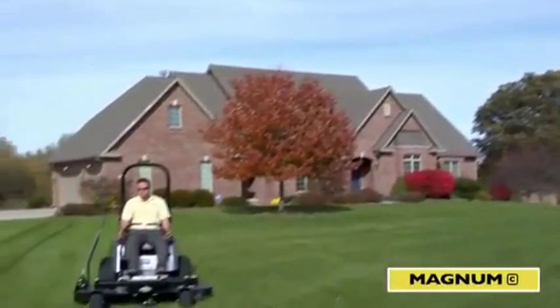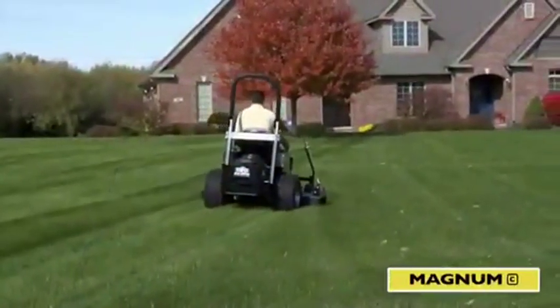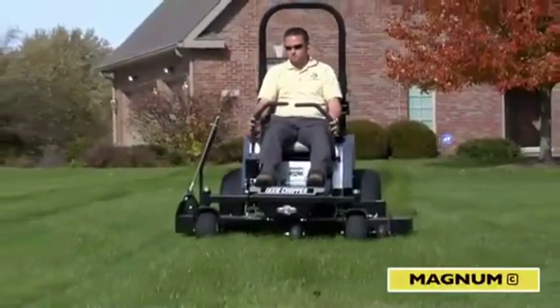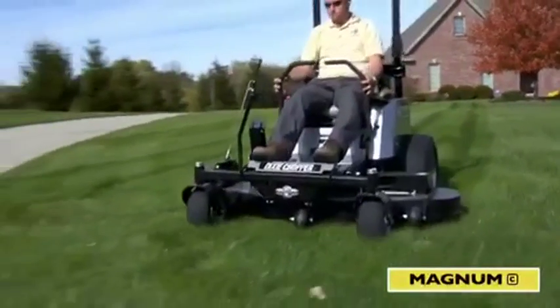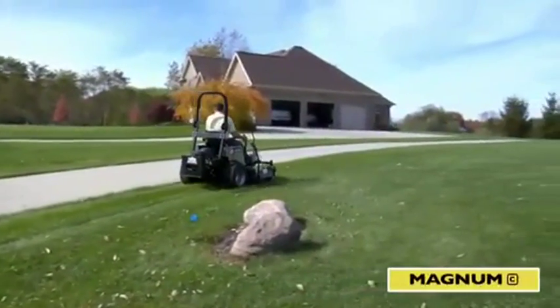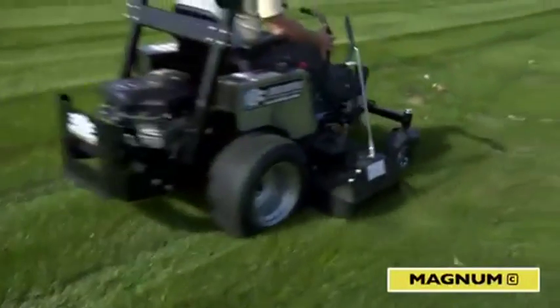New for 2010, the Magnum Series is Dixie Chopper's entry-level commercial mower. Both the 50 and 60-inch models are powered by a 27-horsepower Briggs & Stratton Pro Series engine and come equipped with a heavy-duty ZT3400 transaxle to ensure longer drivetrain life and reduced noise. With mowing speeds of up to 9 miles per hour, the compact Magnum units make short work of tall grass for commercial cutters and landowners alike.